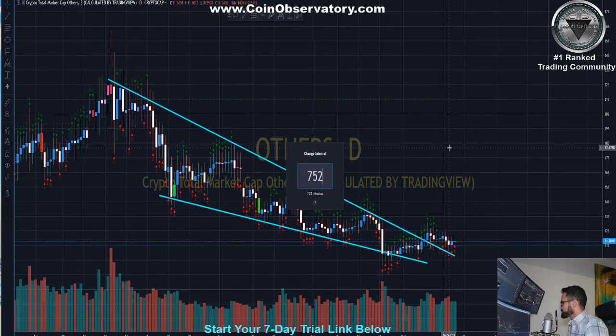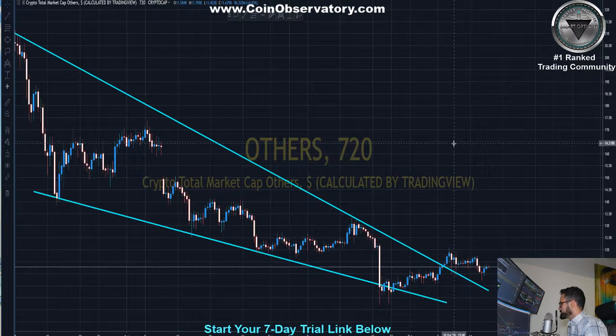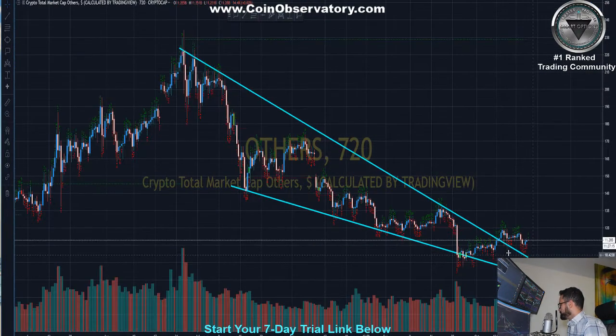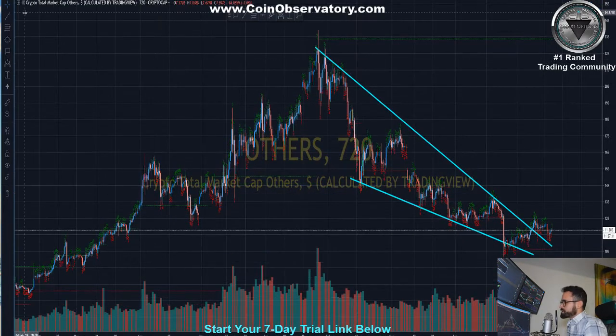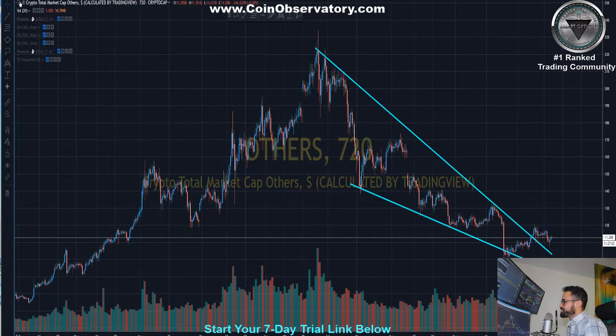Let's go to 720. Maybe we get a 9, which is a 12-hour chart. I'm not trying to make the chart compliant. I'm just trying to see if there is more confirmation. Okay, we don't have a 9. Anyways, that aside, there's no 9. I just thought I could eyeball a TD9. What's going on, John? I'm just going to turn that off.